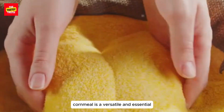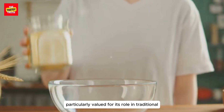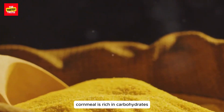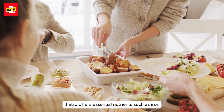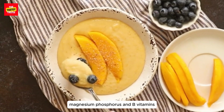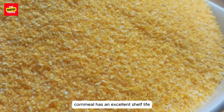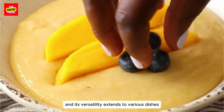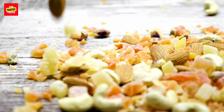Number 6. Cornmeal. Cornmeal is a versatile and essential staple in any long-term food storage plan, particularly valued for its role in traditional Amish cooking. Derived from dried corn, cornmeal is rich in carbohydrates and provides a quick and sustainable energy source. It also offers essential nutrients such as iron, magnesium, phosphorus, and B vitamins, which support energy metabolism and nervous system function. Cornmeal has an excellent shelf life when stored properly, and its versatility extends to various dishes, including cornbread, polenta, grits, and tortillas.